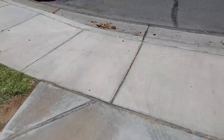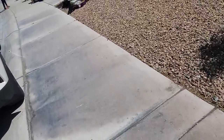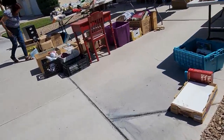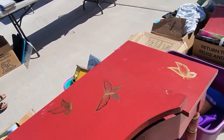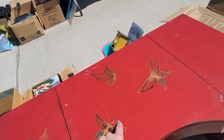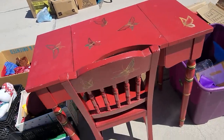Onward we go. Ooh, that was loud. All right, this one looks like it has some good potential. I see a little red desk that's really cute. Fit it in our car. Oh, look at that. We have enough space right now. Yeah, it's got some pretty deep gouges in it, though. That is really adorable, though.